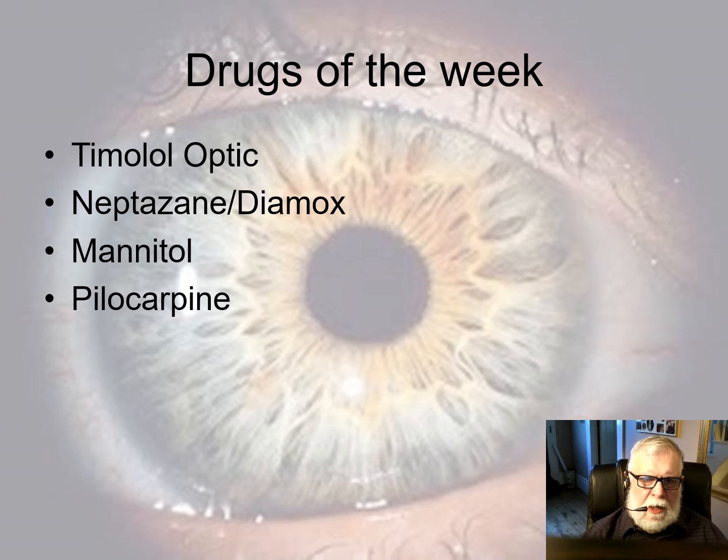So drugs of the week: timolol, Neptazane and Diamox are both carbonic anhydrase inhibitors. Mannitol is an osmotic diuretic, and pilocarpine is a cholinergic eye drop.